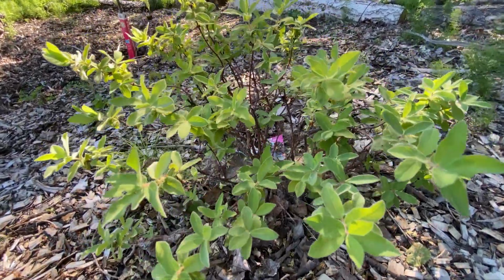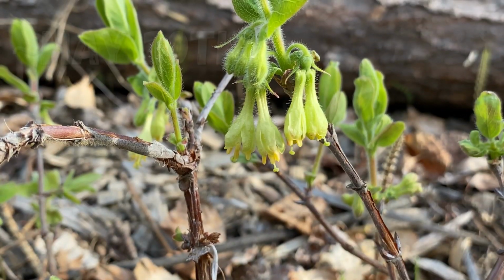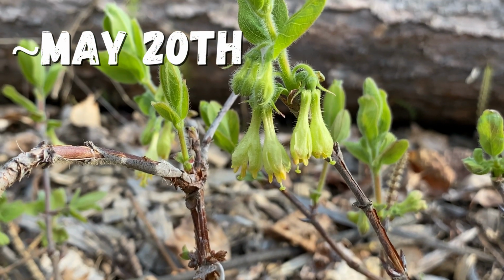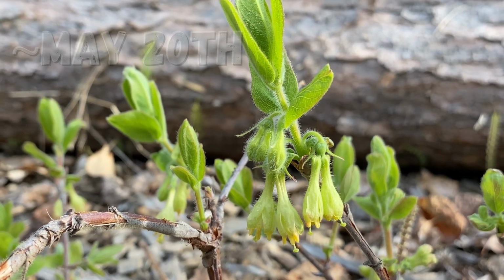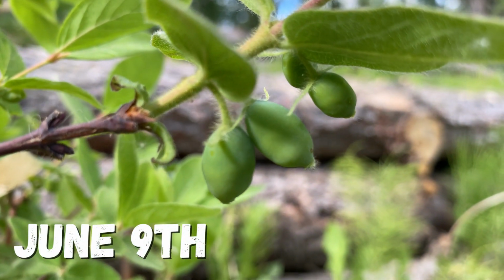One main advantage to Haskap berries is that they don't need acid soil like blueberries, so you can plant this in any of your other spots. They also go through their flowering cycle very quickly, which generally means that you'll have fruit very early in the season as well.